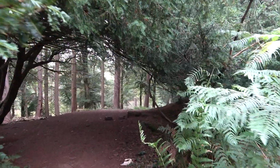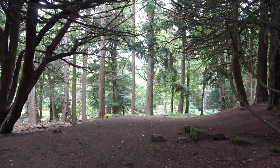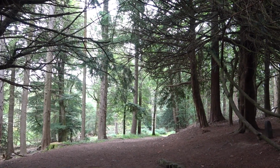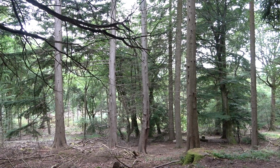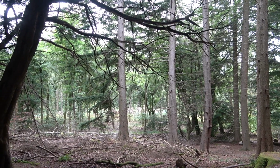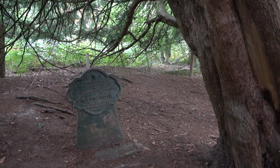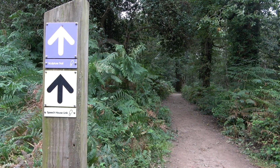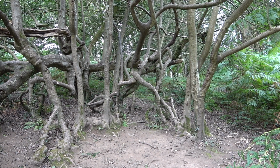A little venture off to the side. Ooh. Wow, it's different. I'm not sure yet how well signposted the sculpture trail items are till we find one. Ooh. We'll try and decide for that when we get home. Onward. Wow. Somebody must have tied a knot in that when it was growing.